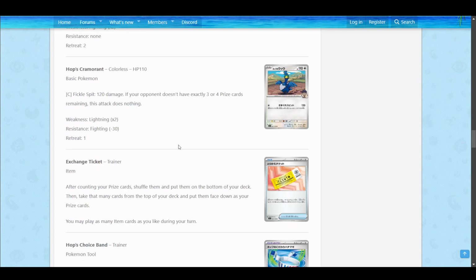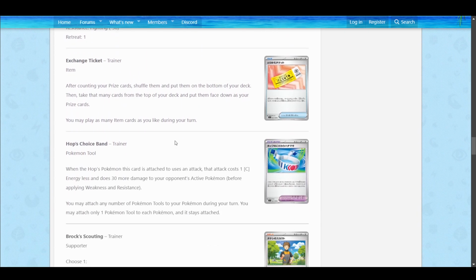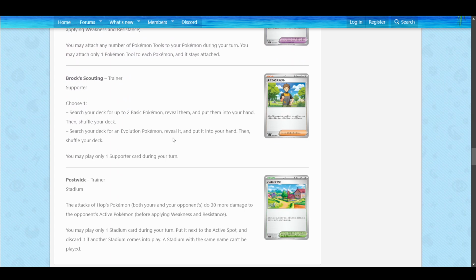Then let's talk about the Hops support cards here. We actually have two of them. We have Postwick, which is a stadium card. The attacks of Hops Pokemon, both yours and your opponent's, do 30 more damage to your opponent's active. And yeah, that's obviously pretty good.